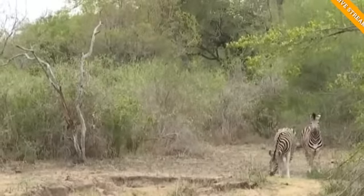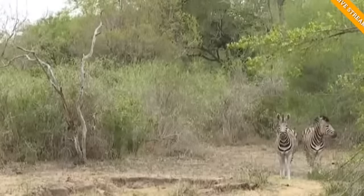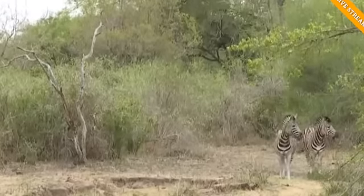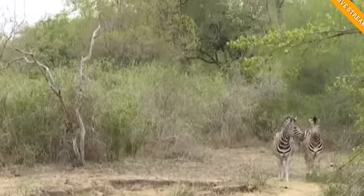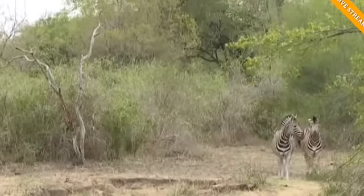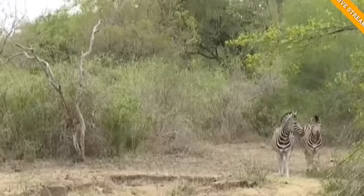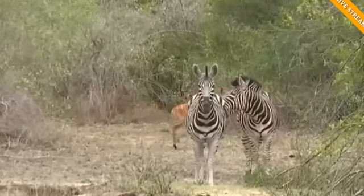Beautiful sounds, you can hear the doves. And the wind. And there, that whistling sound is called a grey hornbill. Oh, it's lovely.